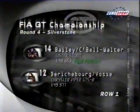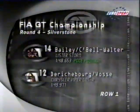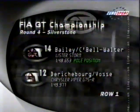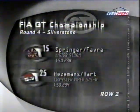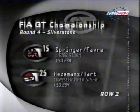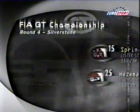Here's the way they line up though, with Lister on pole. That's a first for Jamie Campbell-Walter, who set the time, and the number 12 Viper alongside. The second Lister lines up right behind his teammates, hoping for a good start, but so too will be Mike Hazeman's in the red Carsport Holland Viper.